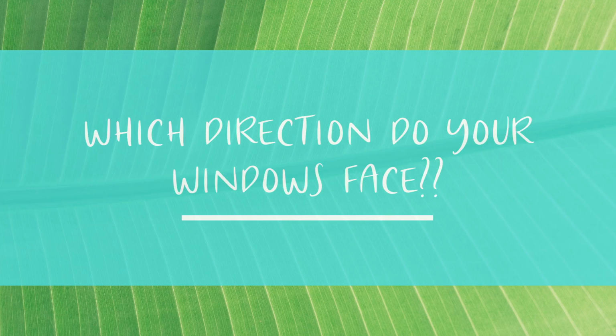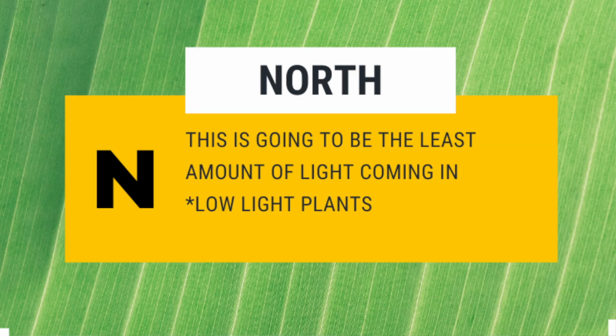So grab out your handy dandy smartphone and pull up the compass app. Let's start with northern facing windows. Here in the northern hemisphere, these are the windows that are going to get way less direct light, maybe none, and so they're going to be mostly shaded.